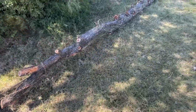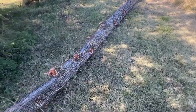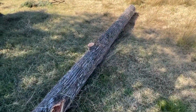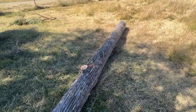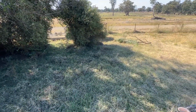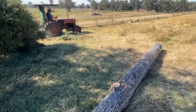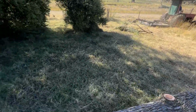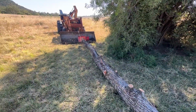Okay, well, it didn't all go well. It's a nice bit of wood, it'll do the job. I'll cut it up. I might leave from about here onwards maybe for the big saw. The chain is still going around and around, which is good. And we'll just keep chipping away. It's getting warm, so I might stop and do a bit again later.